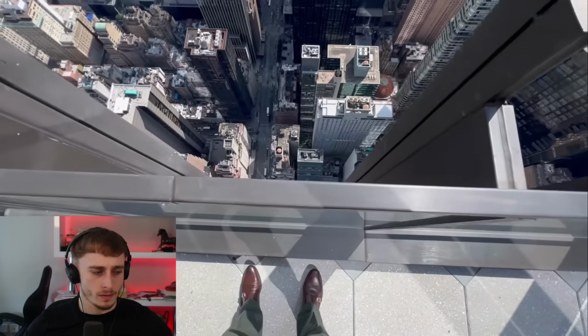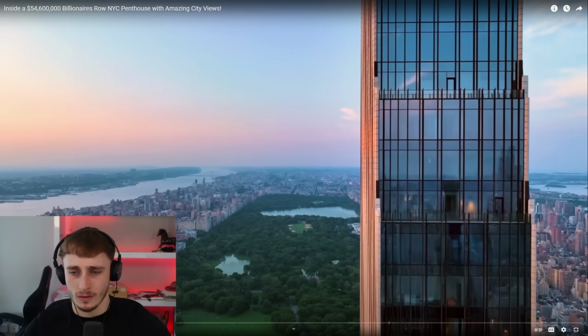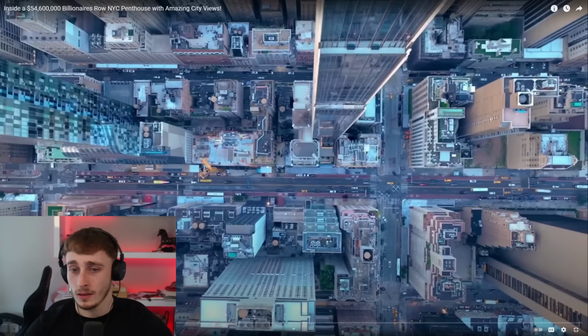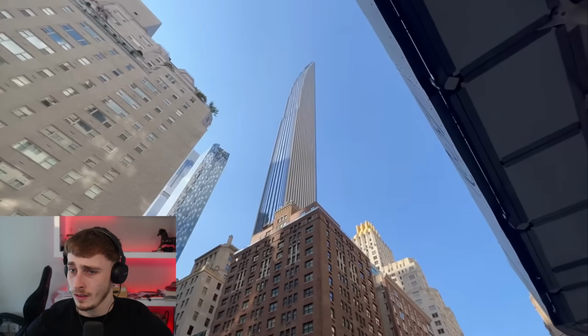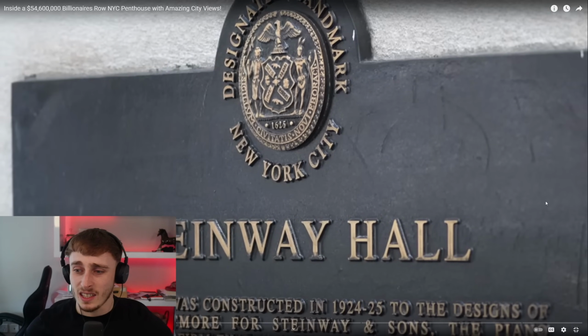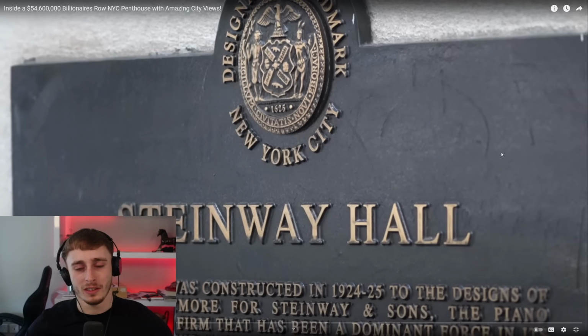Standing over 1,400 feet above Manhattan's Billionaires Row, this building was constructed in 2021 on a site that is only 60 feet wide, around the original Steinway & Sons headquarters that was built in 1925. It's 60 feet wide. Yeah, it's that tall. That cringes me out. Mate, engineering is wild. How?